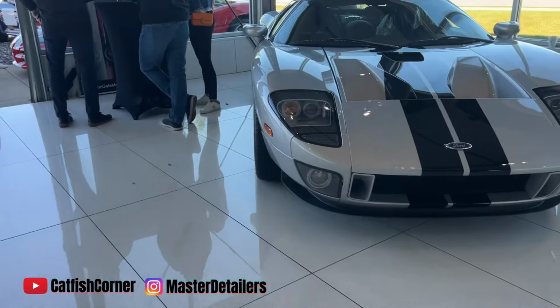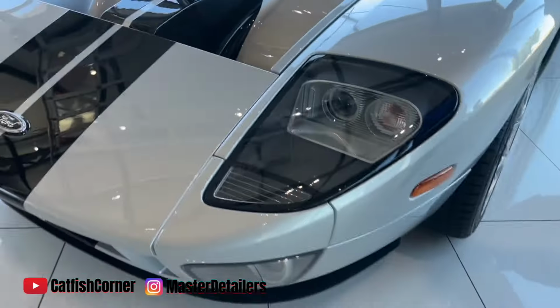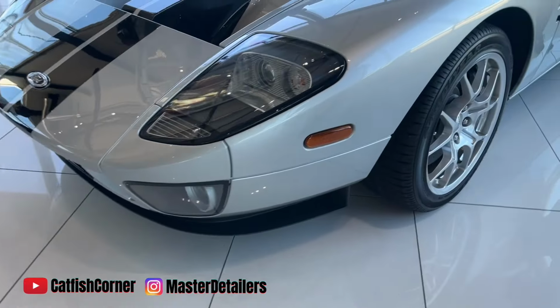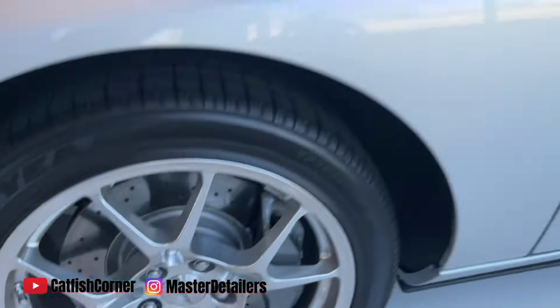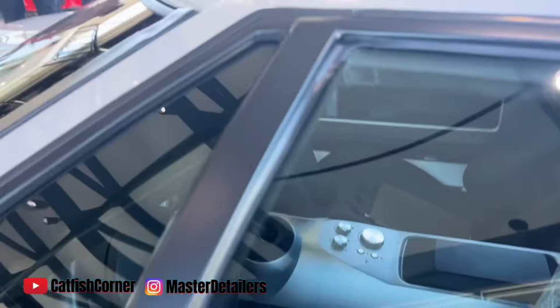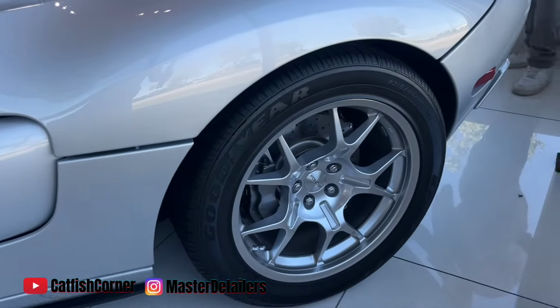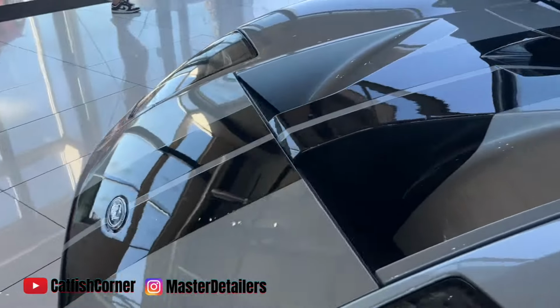Or GT. Sheesh. Got plastic on the seats. Manual too. You'll see the manual in there. Nasty. Ooh. Look at this. Sheesh.